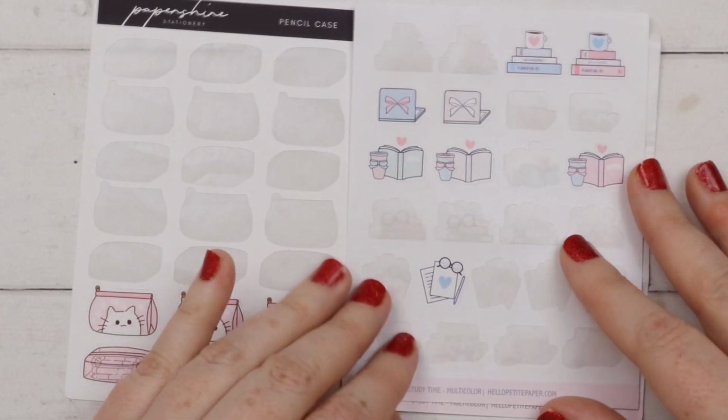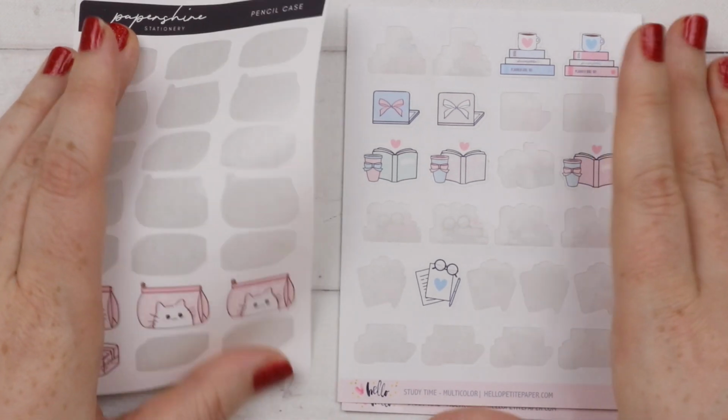I just think these are super adorable sheets. And these are very nerdy study sheets. So those are my favorite sheets. And of course, I think we could all guess what my favorite planner stuff is.